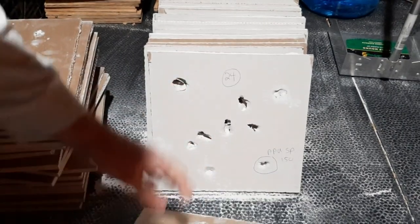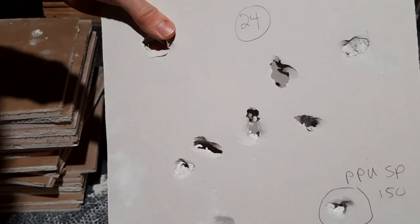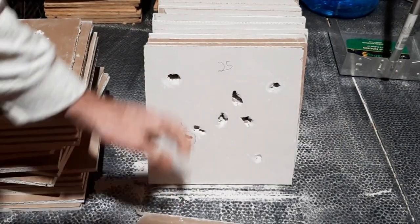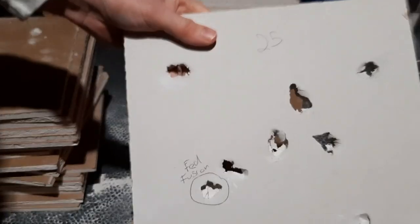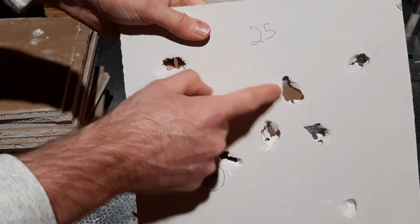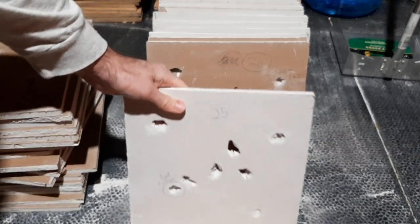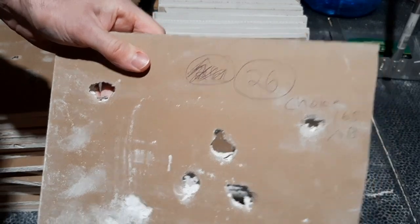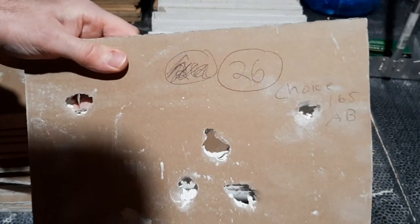So moving on, got sheet 24, and this is where the PPU got stuck in the 24th sheet, okay? 25th sheet, here's our second Federal Fusion, and look at the size of this hole here from that Winchester. That is just absolutely insane. And the PMC X-Tac is now in full tumble mode. All right. 26th sheet. Here we have our Choice 165 grain AccuBond. I found it in the 26th sheet.